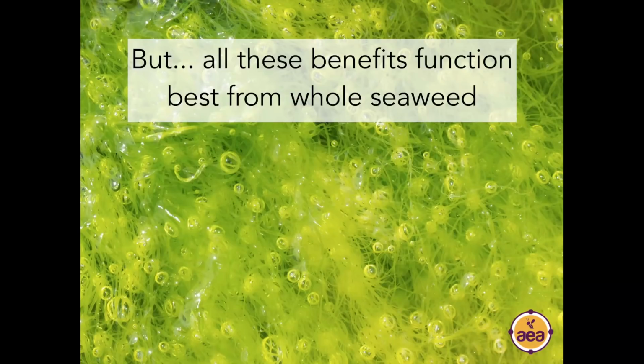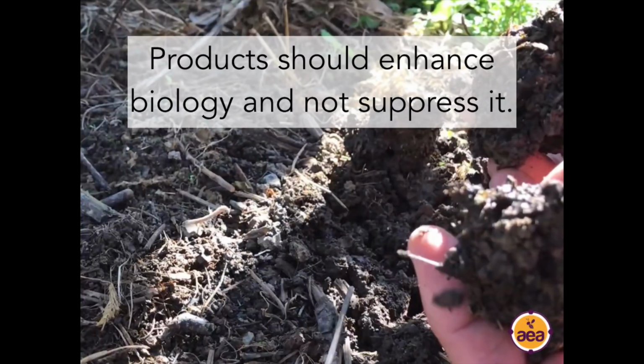And part of the reason is because many of these benefits can be greatly reduced or even lost to some degree, or perhaps even entirely lost, when seaweeds are extracted with an alkali extraction process. So one of the key foundational pieces that we have discussed at AEA and have attempted to build our products around is the idea that products should always enhance biology and enhance plants as well. They should not have an enhancing effect on biology and a suppressive effect on plants, or vice versa.